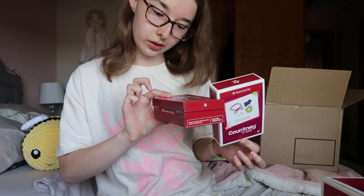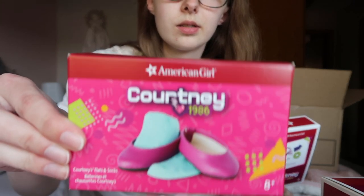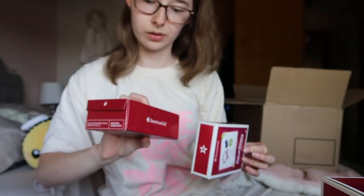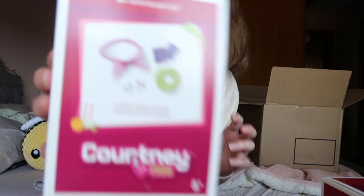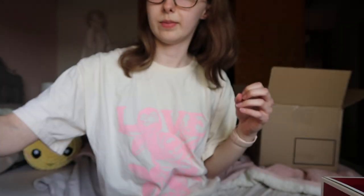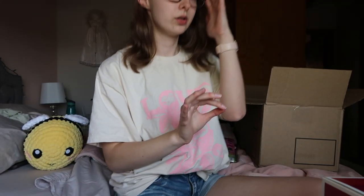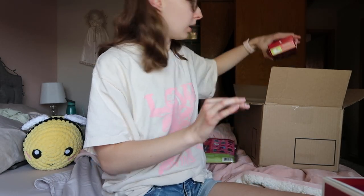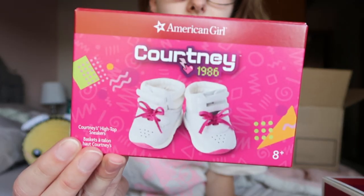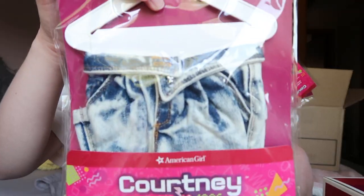This is her flats and socks, which I do kind of have flats that are this color, so yeah. Her fashion accessories, which I did have to... she doesn't come with her ears pierced. You have to pay $16 to get her ears pierced. And I got her high top sneakers. These are her jeans.